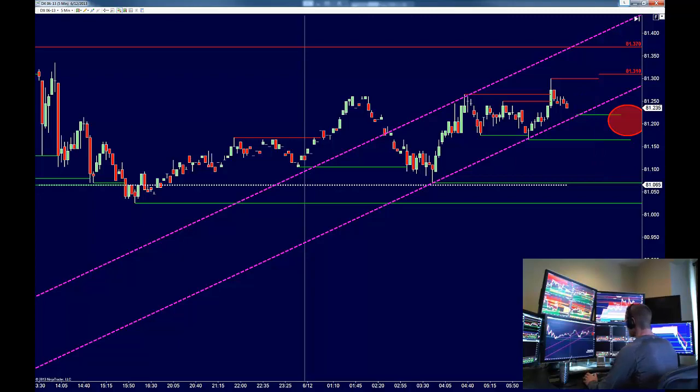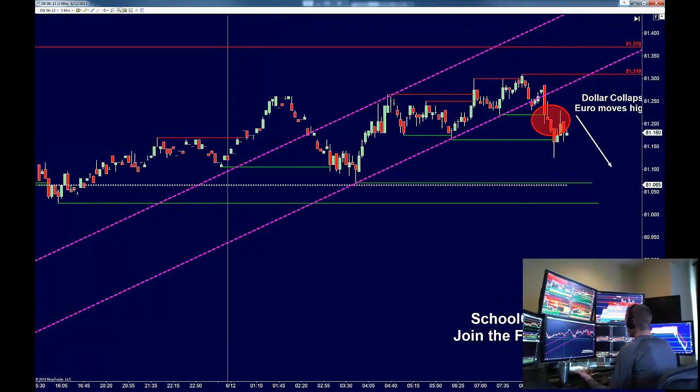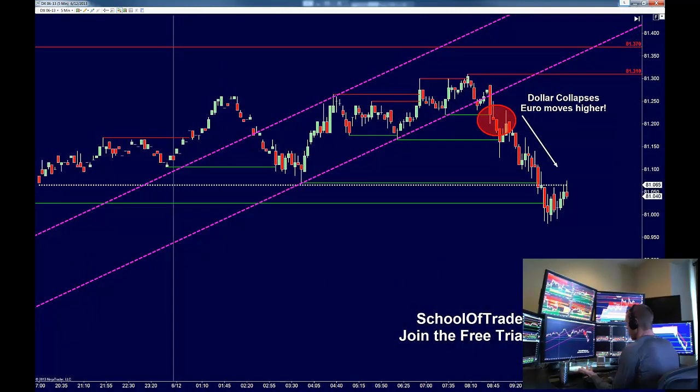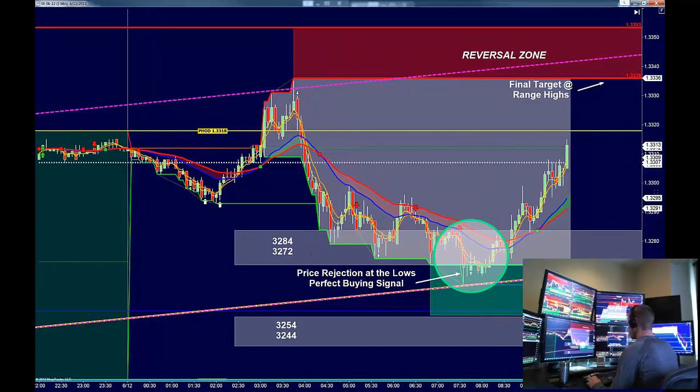Can you guess what happens next? You got it. Dollar collapses. It's a very, very easy buy now on the euro. Dollar collapses, euro moves higher. Guys, this is all in a day's work here for us in the trade room. We nailed this thing a mile away. We did have to wait for that dollar to make its move lower, that negative correlation, just before 9 o'clock, and here we are now, jumping all the way up.